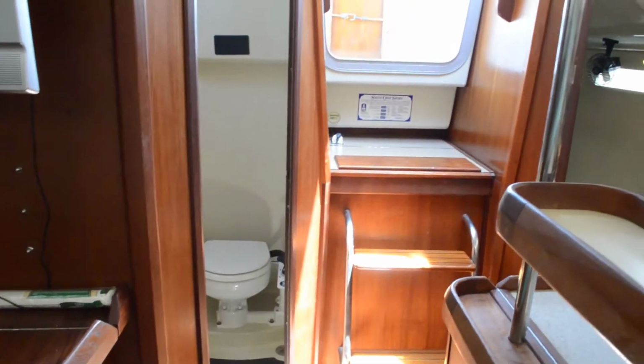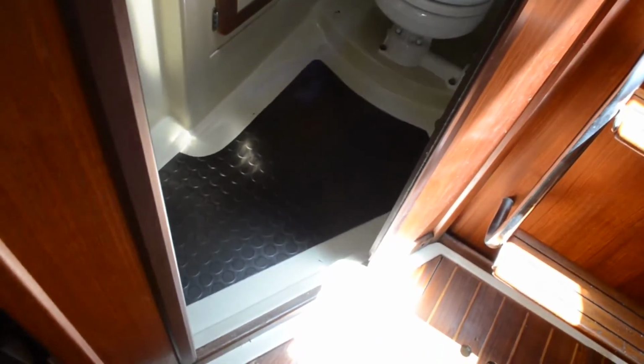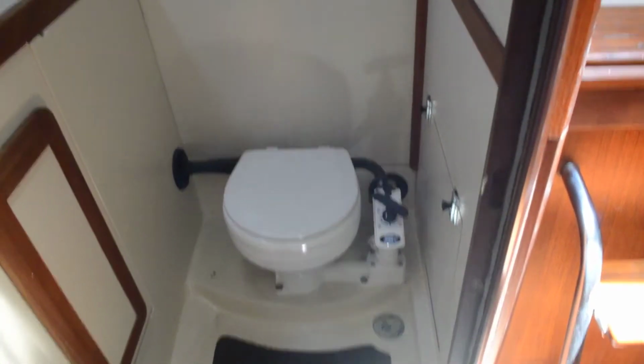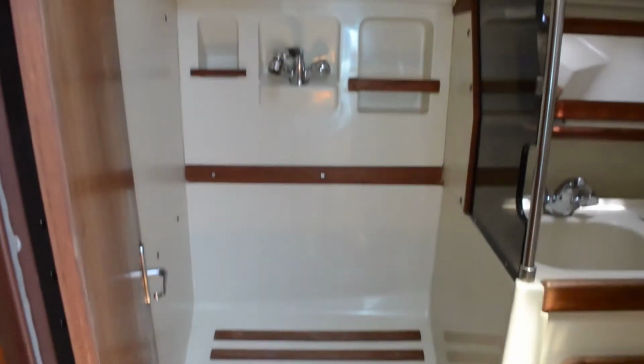Now the batteries in this vessel are all new. They were just put in last month. There are 3 house batteries and 1 start battery. Here is your head. The toilet is new, and it is a manual pump toilet. Here's your little showering area here. It has a nice little seat, and unless you're a really big person, and no, I'm not insinuating anything, you can get in there and comfortably take a shower.